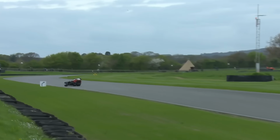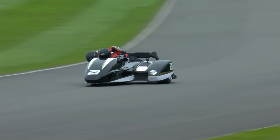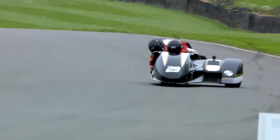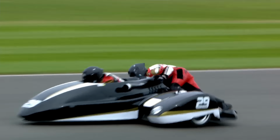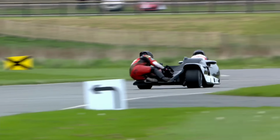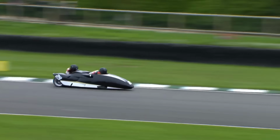Talking to them earlier, they've raised the ride height of their sidecar a little bit, so they've lifted it up fractionally and just softened it off, because they want to try and get it to flow over the bumps and the humps of Goodwood a little bit better. So they're hoping that's going to give them a little bit more. These guys were fourth. That wasn't quite right. No, this is them just fighting that, getting that temperature in the tyres.